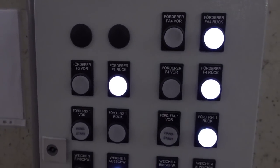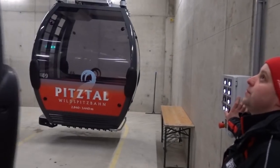When a lane is filled up, Marcus uses this panel to flip more switches.